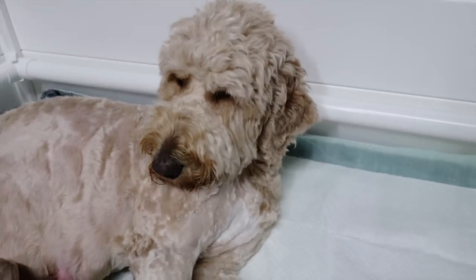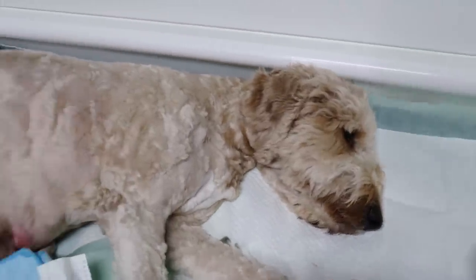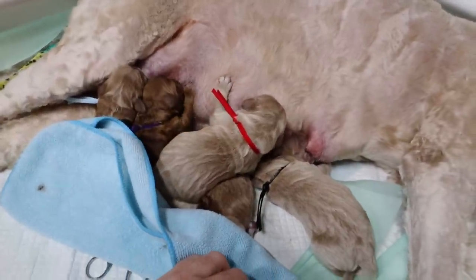Ellie's doing really good. She's getting a little tired, but she's had some water. Probably gonna give her a little bit more calcium, but she's resting. We might have a larger break in between this puppy and the next puppy, but that's good because these puppies are nursing and getting in some colostrum. So far so good.